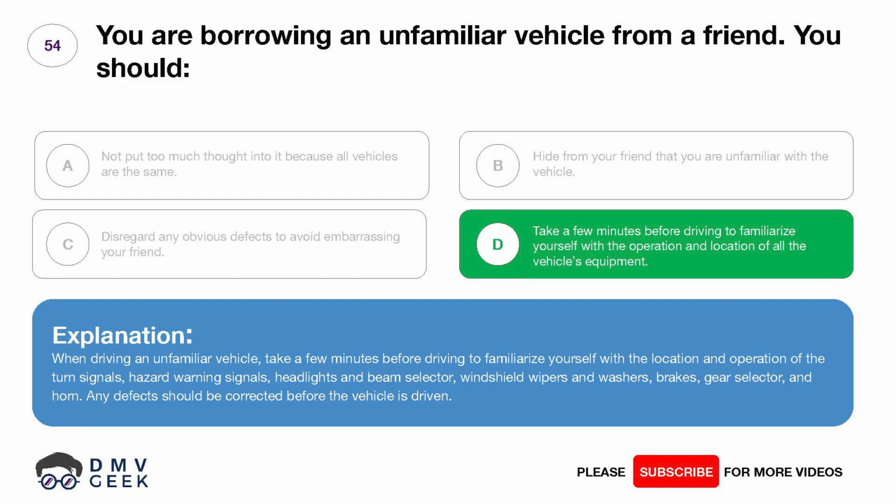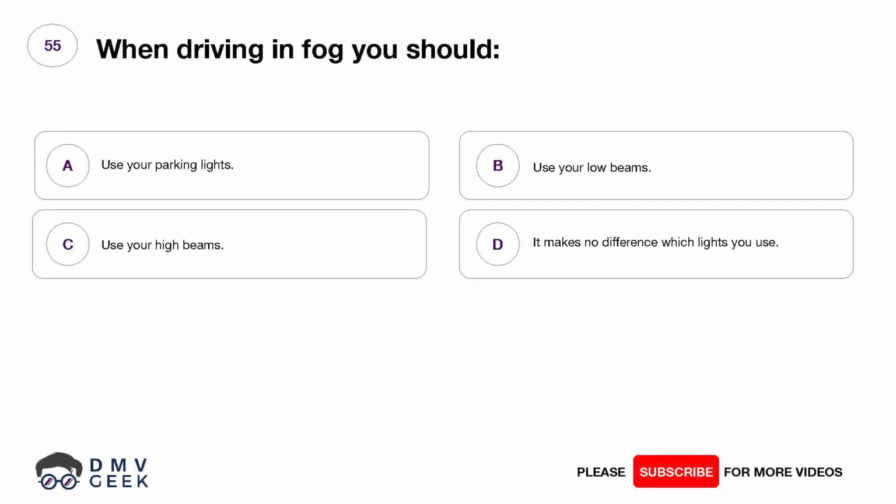Question 55. When driving in fog, you should A. Use your parking lights. B. Use your low beams. C. Use your high beams. D. It makes no difference which lights you use.